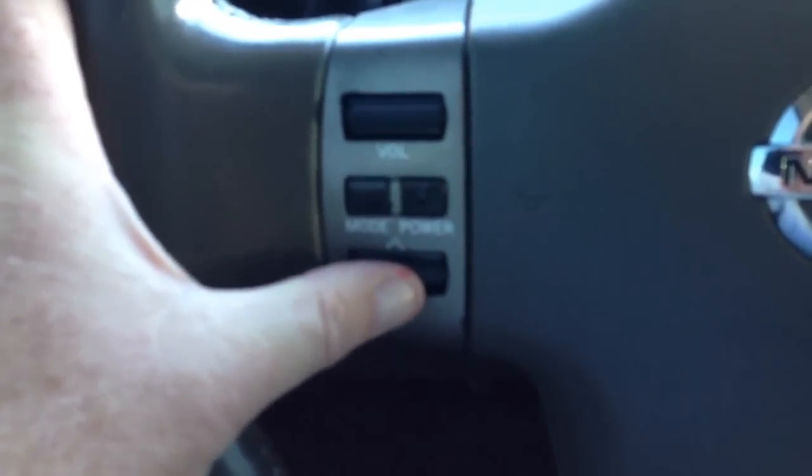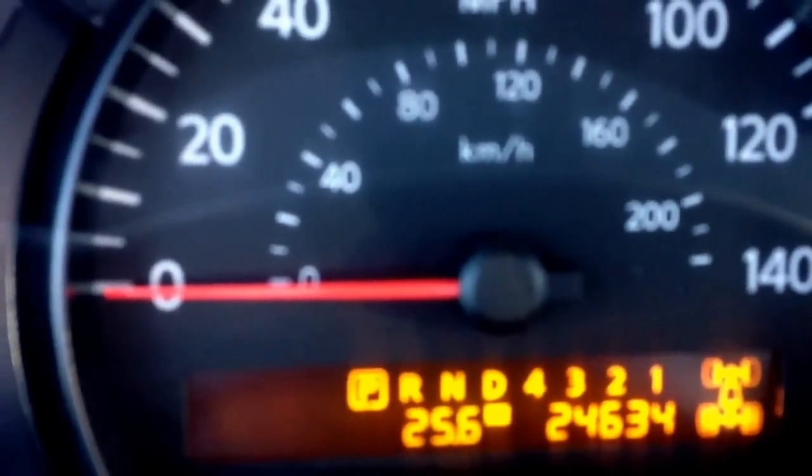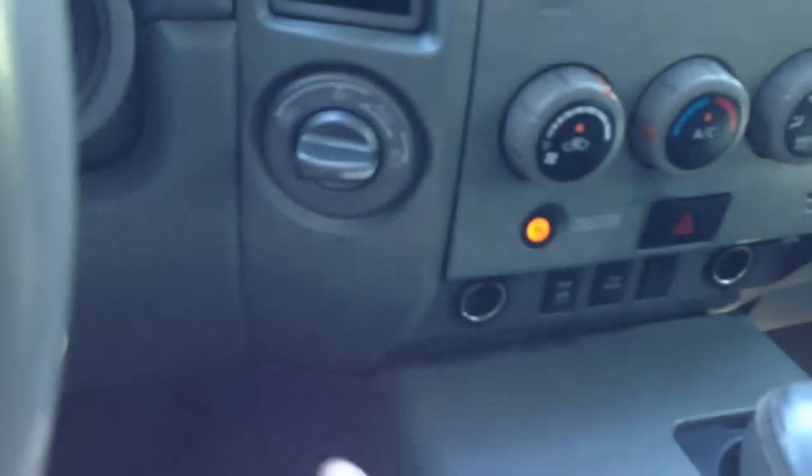It is. Let's see if we can change the stations. There's the stations changing, so that works fine. All right. Let's see what else we got. There's your cluster. 24,634 is the number. I thought it was 900. 24,634. There's your entire cluster. And then you got the overhead deal up here. And what else we got here to show you? I guess that's it. Let me put it into neutral and put it into 4 low. Now we're in 4 low. Put it into drive.